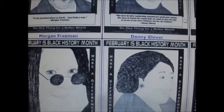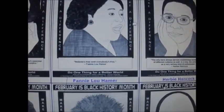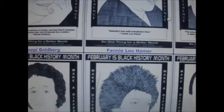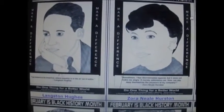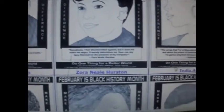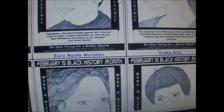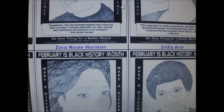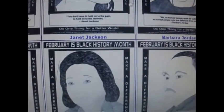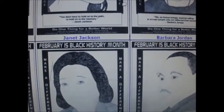Lawrence Fishburne, Marion Wright Edelman, Morgan Freeman, who is from around my hometown in the country. It's interesting. My daughter went down there before she left for college with my dad, and said, we just left Morgan Freeman's house.